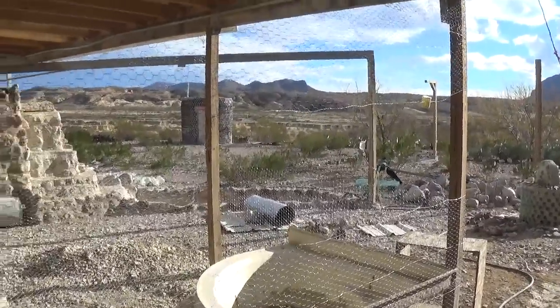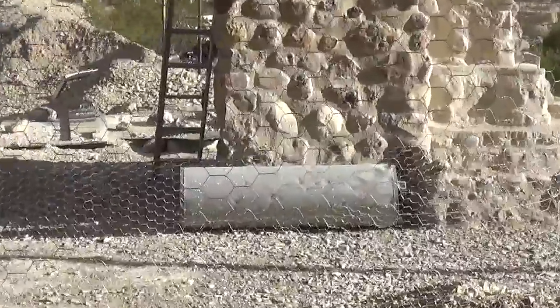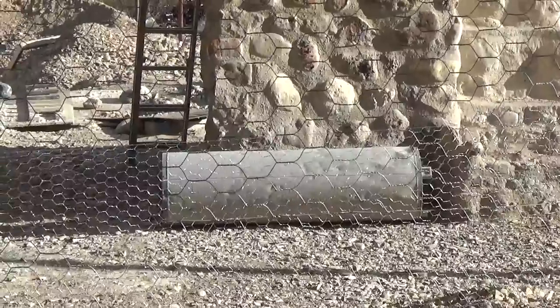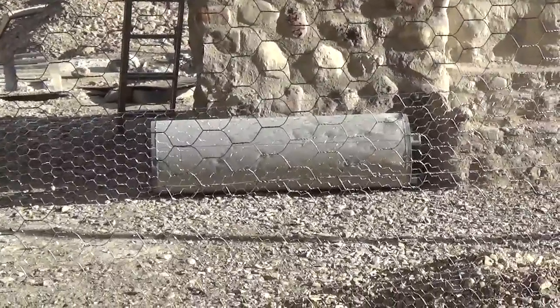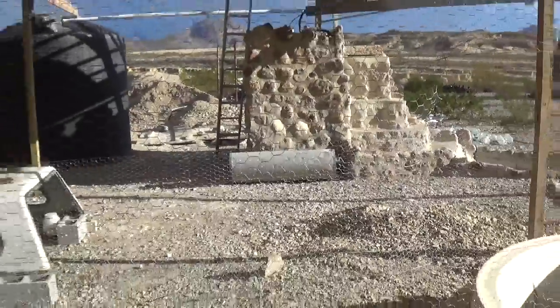Now there's something else we're working on too, and I want you to just look through there at that gas hot water tank, because that gas hot water tank is a project we're going to do a separate video on, but I'll give you a little basic input on it right now.